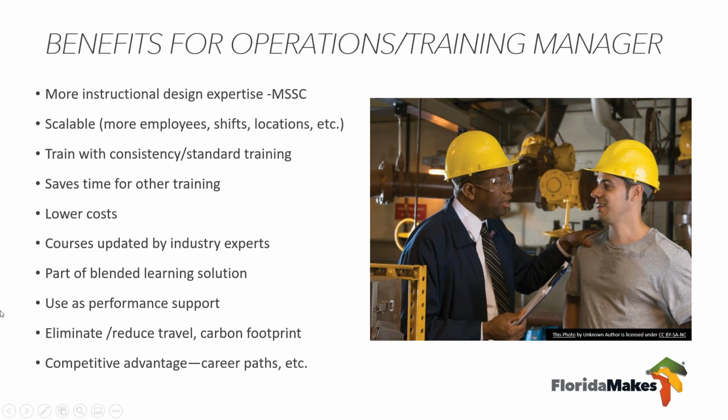It's scalable. As I said, you can teach people in shifts. You can teach them in different locations. We have one of our board members who has 4 different locations throughout the state of Florida. But by using a program like this, they're ensuring that those employees in each of their locations are getting the same consistent training. And it saves time because they're learning online on their own time, and then you can focus more of your time to train on the job or to teach other things.